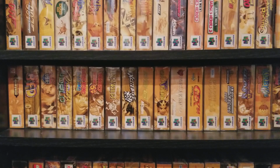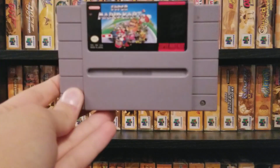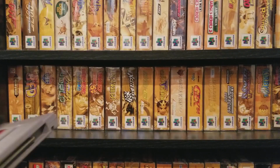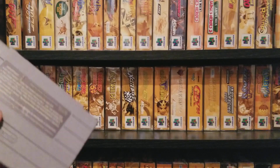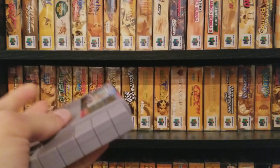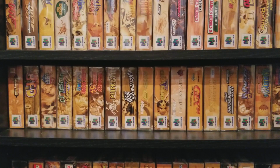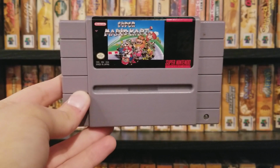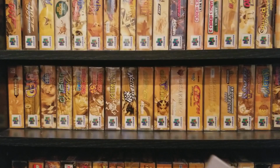And then, of course, I also have some other Marios here. Super Mario Kart. This was an old Goodwill find from forever ago when you used to be able to find cartridge games at the Goodwill. Super Mario Kart, I don't know. If I'm going to play Mario Kart, I'm probably going to play Mario Kart 8 or something, or Double Dash. I'm probably not going to go back to the classics, to Super Mario Kart. But it's still a real important game, and it started a real big franchise. Who doesn't love Mario Kart?